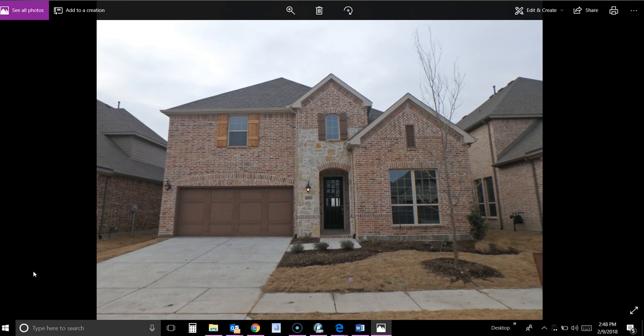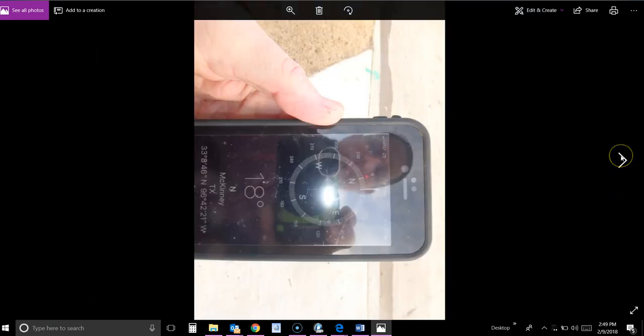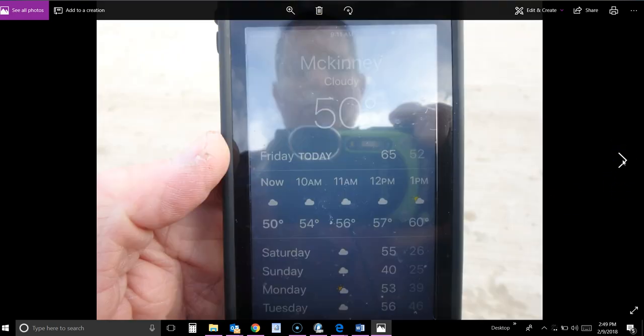First picture you see here is a picture of the front of the structure, just the front of the house. Nothing necessarily wrong. That's just for the title page of the report. This is the approximate direction the house is facing. This actually will not be in the report. It's for my use, as well as there are some other things in here for my use only.